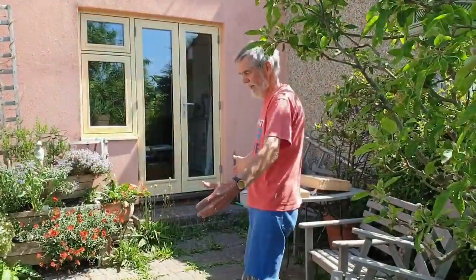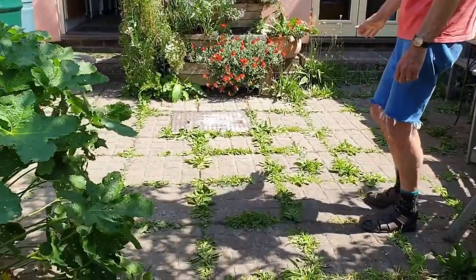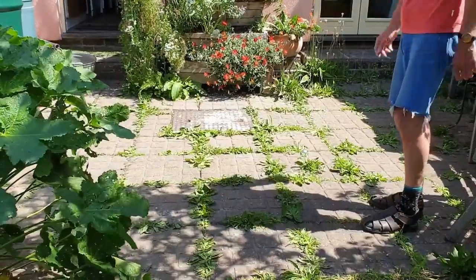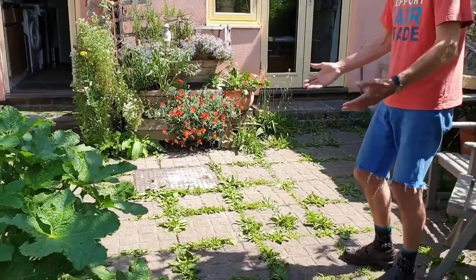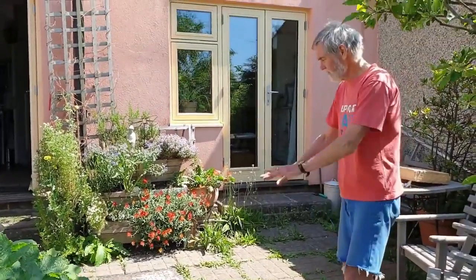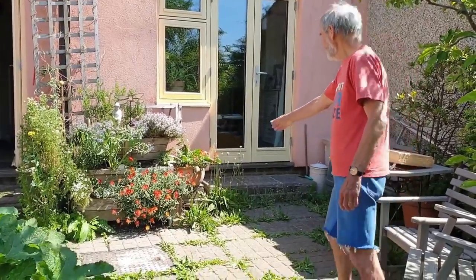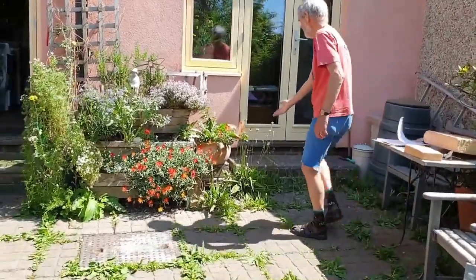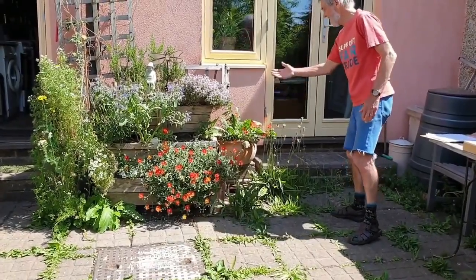So this is our house terrace. It's concrete slabs, but unlike most people, we don't seal them in. We let the wildflowers, as we call them, and they're not weeds, they're only weeds if they're in the wrong place, grow up in the joints. And we get some lovely plantains. I mean, these are so beautiful, and they're so good for bees as well, all the flowers and the seeds.